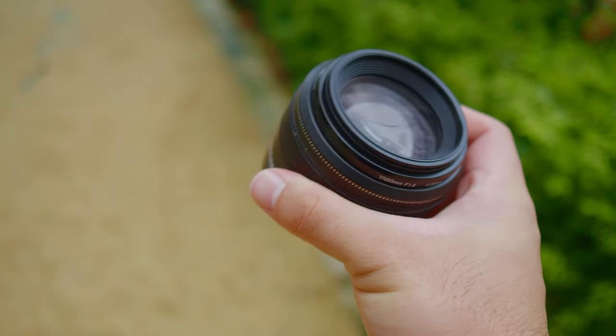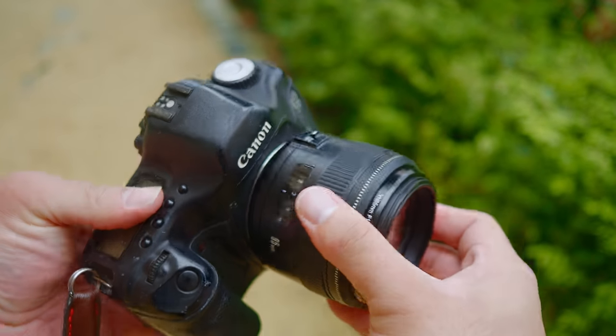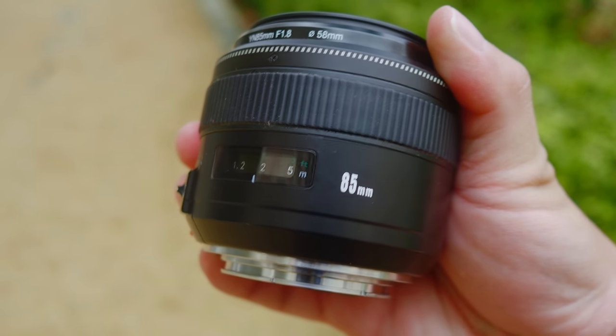I did not want to spend too much money on it because the Canon 5D is a very old full frame camera. It is not my main workhorse. For my main photography jobs, I have my Olympus OMD system, so there's no point spending too much money on something that I will not be using to earn money, right? It's just for fun. So this cheap Yongnuo 85mm, I think it works.